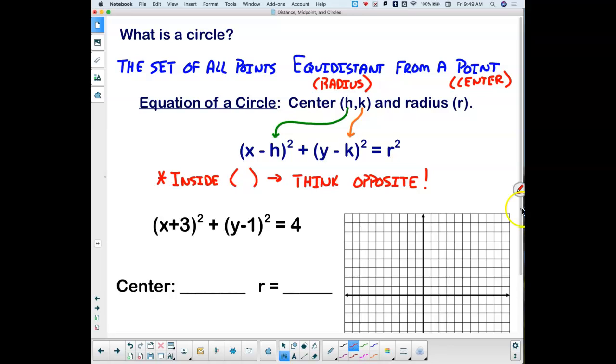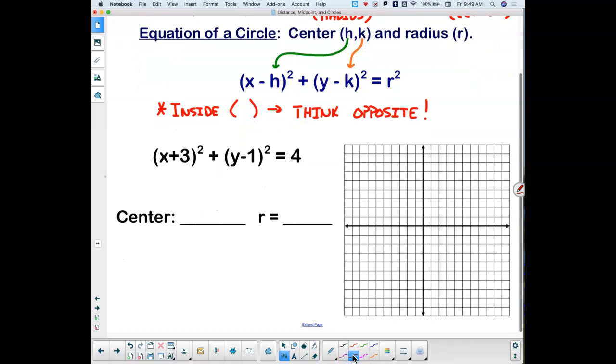Okay. So the center down here on this first example would be at the point negative 3, comma, positive 1. I have to think oppositely on both of them. Okay. My radius is 2 because 4 is my radius squared. So that means my radius is just 2. So now to draw the graph, and for in your notes, because you're not using graph paper, if you just draw a sketch, that's fine. Okay? But I would go negative 3, positive 1. So there is my center point. Then from that center point, I would go up 2, right 2, down 2, and left 2.